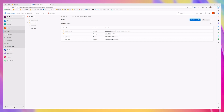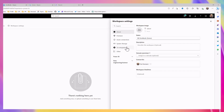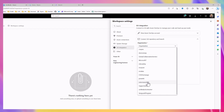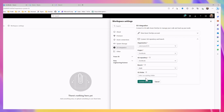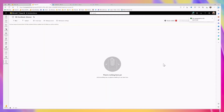We will also enable you to sync a Git repo to a workspace in the service. And for that, you need to go to the workspace settings where you will find an option called Git integration that will allow you to connect the workspace to an Azure DevOps Git repo. So let's select the Azure DevOps organization and the projects, the repo and branch we were working on, and click on Connect and Sync. And just like that, we just enabled a two-way synchronization between the workspace and a Git repo in Azure DevOps.